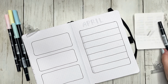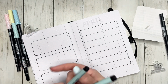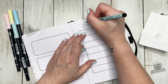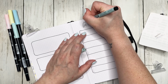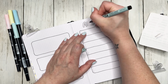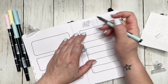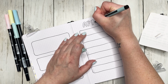And for the Right Stick fine liner, do I use a size 1 or do I use a Muji pen? Size 1? Yes, let's use size 1. And basically, I'm just going to go around April, so that way you can see it a little bit better. Sometimes this looks really good. I'm not happy with how that turned out, but perfectly imperfect. That's what I'm telling myself.